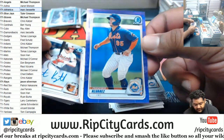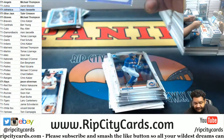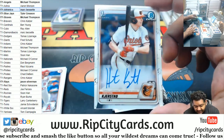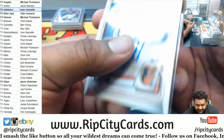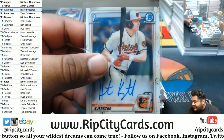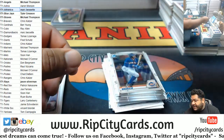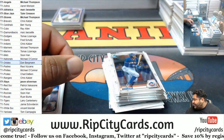Yeah, Francisco Alvarez for the Mets, to 250. Shout outs to Raul for speaking it into existence for the Don, on card, Heston Kerstad. Nice. Not numbered, but autographed. Very nice. So far, biggest hit by far.